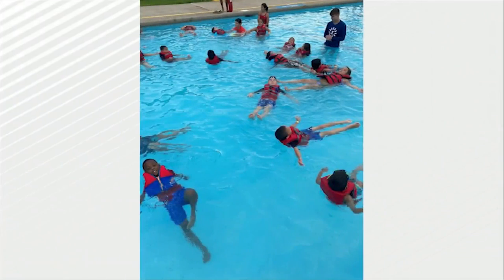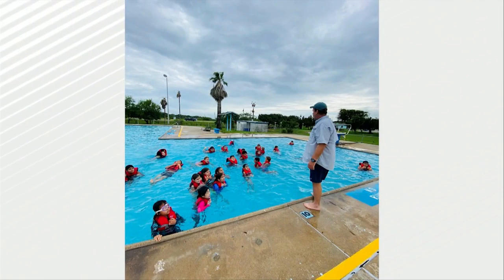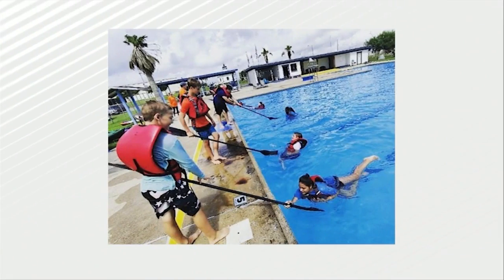And then myself and the YMCA director from Calhoun County, who is the one that trains the lifeguards, we fit every kid for a life jacket. So we pick the right size for them, we put it on them, and then we test the fit by having them hold their hands over their head, and we come in behind them and check it.